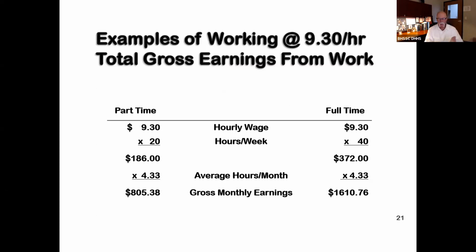Let's say somebody's working at minimum wage, $9.30 an hour. And like in the first example, they're working part-time. So they're working 20 hours a week. $9.30 an hour times 20 hours a week comes to $186. We take that times 4.33 weeks. And the reason you do that is to account for those months when there may be more than one pay period in a month. So to average it out, we take it times 4.33. So working part-time, their gross monthly earnings are going to be around $805.